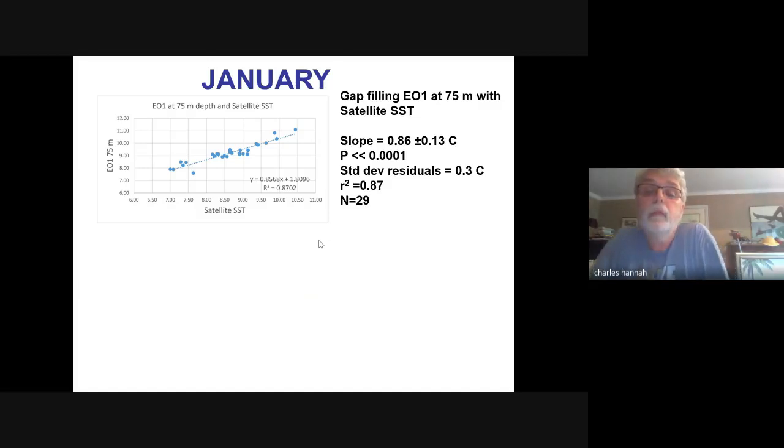The slope here is 0.86, which is about the same slope that we got when we did all the data together. P-values are ridiculously small. The residuals, again, are about 0.3 degrees Celsius, and there's 29 data points. So we can certainly use the satellite SST to gap fill the EO1 temperatures at 75 meters. That would allow us to have a continuous time series for the length of the satellite record.